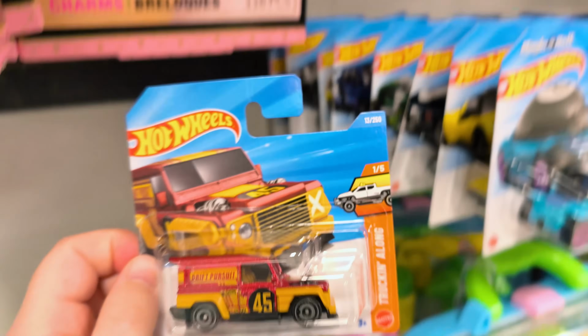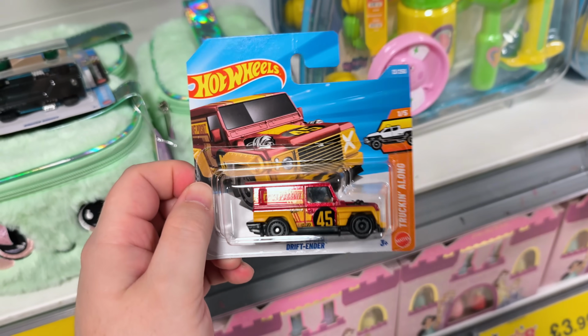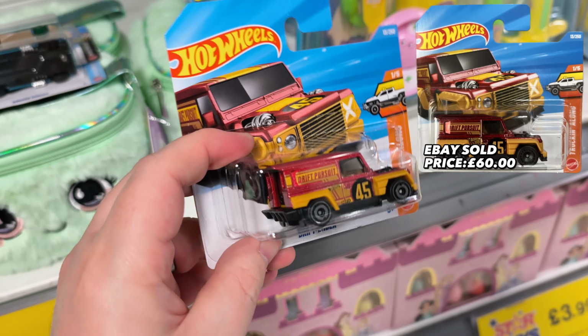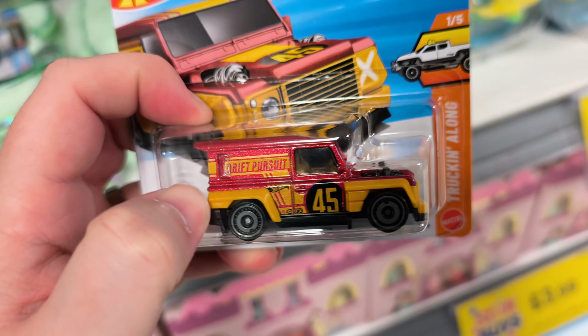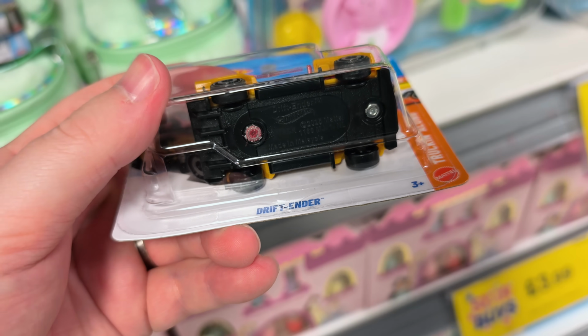Oh, okay, it's the Drift Ender from 2026's A-Case, and this can be found as a super treasure hunt. It's the first super treasure hunt of 2026. This one isn't. There's no Spectraflame paint, no rubber wheels, no TH logo on the side there, and no golden stamp on the back of the card.